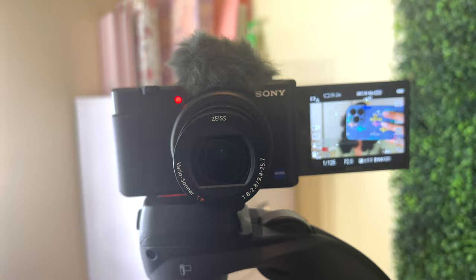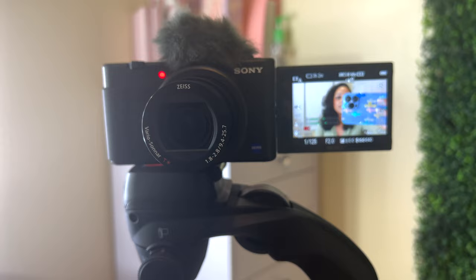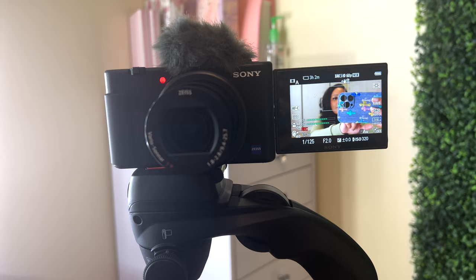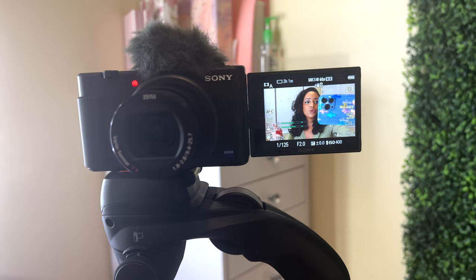That's pretty much it with the look wise. So your Sony is definitely 4K. You're gonna get that quality all the time. You're gonna get that focus effect all the time. I do record my Sony in movie mode. I haven't played with any of the other functions, but I do record my Sony in movie mode, which I love, love, love.